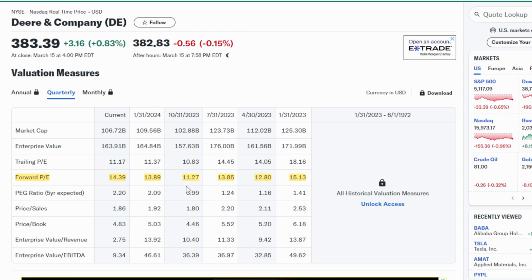Currently, with the uncertainty around if John Deere is going to go through a down cycle over the course of the next couple of years, the valuation for John Deere has kind of been all over the place. We can see that in October, it was sitting around 11.27. However, a year ago, it was sitting at a 15.13, and then currently it's sitting around a 14.39.